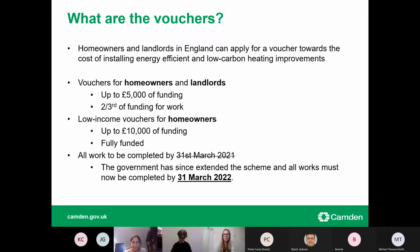The vouchers were released by central government earlier on in September, and they are applicable for homeowners and landlords in England to apply for a voucher to help with the costs of installing energy efficient and low carbon heating improvements within the home. There's a two-tiered approach to this. There are vouchers available for homeowners and landlords, for up to £5,000, and this would cover 2/3 of the funding for the work.